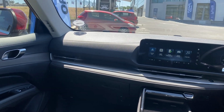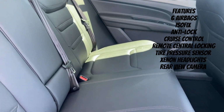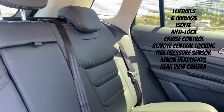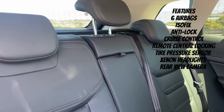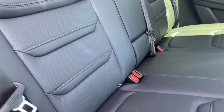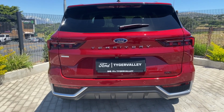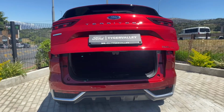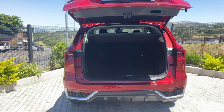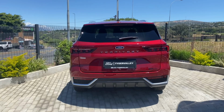The family-friendly vehicle consists of 6 airbags with ISOFIX child seat mounting, an anti-lock braking system, and just to add a few of those features in this car: cruise control, remote central locking, tire pressure sensor, xenon headlights, rear view camera. And there's one thing that's been bothering me when it comes to the Ford Territory that we're reviewing. There's only one thing I saw that this car didn't have. It was just the electric adjustable seats, which are still manual. Come on, Ford, I know you can do better on this one.